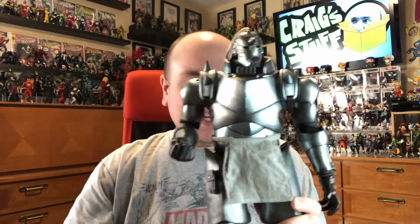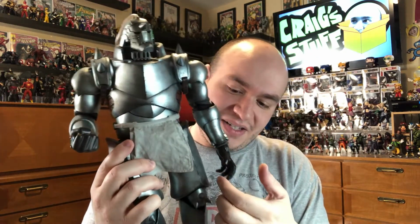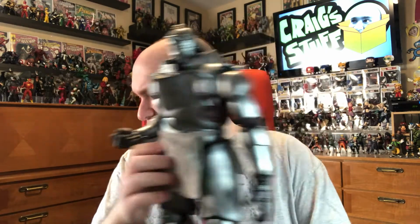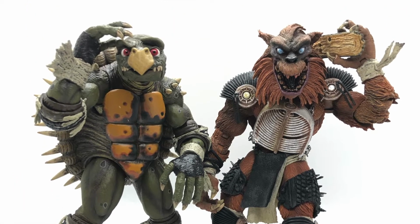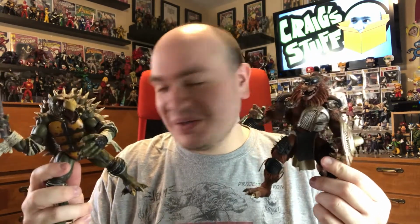I also had that problem with those really sticky hands, but now that he's been out, I think the stickiness actually kind of went away. Great figure. And lastly, for honorable mentions, we have the Taka and Razar figures from NECA. Super incredible figures. Just got these like last week. They finally came in the mail, just under the wire for 2020. And super awesome figures, but not my favorite of the TMNT line, but pretty damn close.